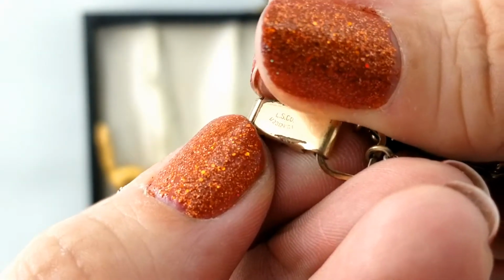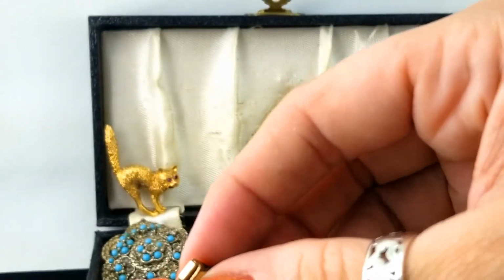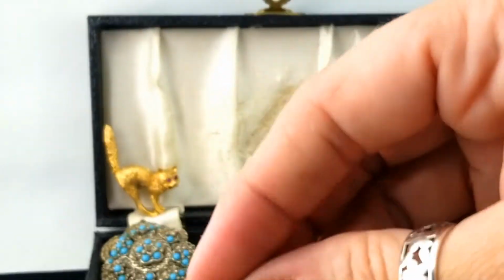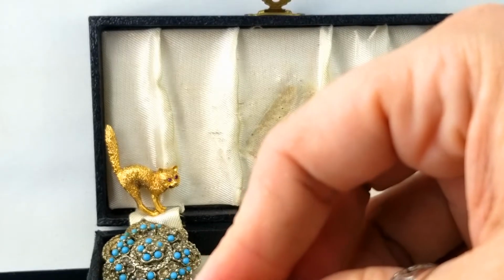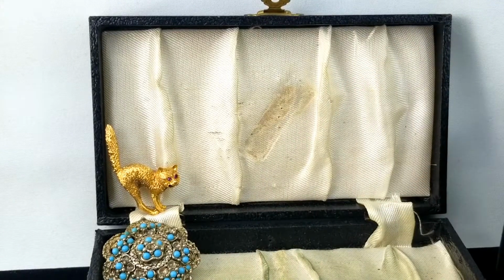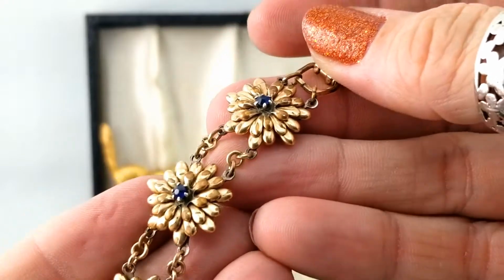LSCO 1/20th 12 karat gold fill. LSCO was something on the last episode, or a different episode. It was on an old piece, on the horseshoe. The horseshoe had an LSCO, an old stamp. Anyway, I'll have to look into that.